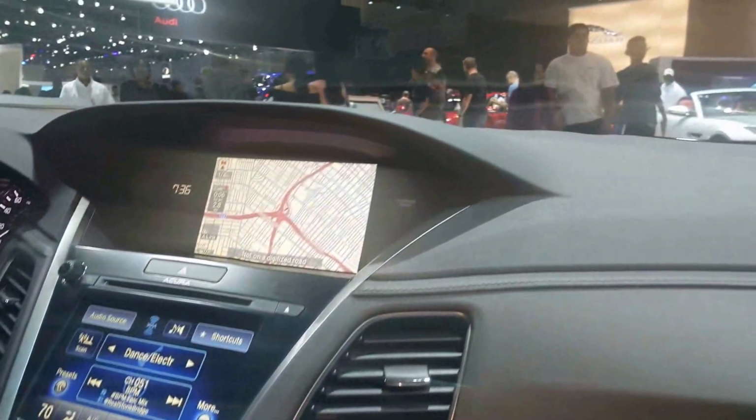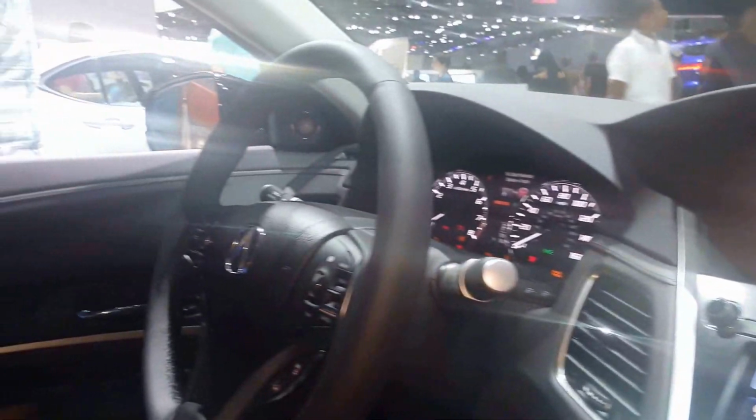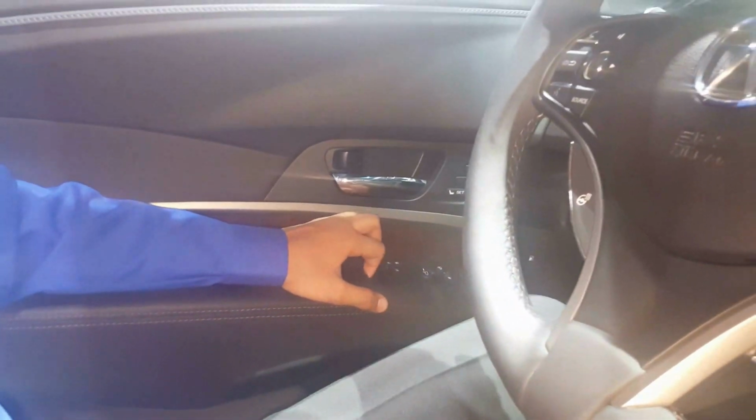Looking at the door panel materials, it's soft touch on the upper portion. It's nice padded leather right here, with a nice sturdy chrome door handle. The window switches are automatic up down for all four windows, so that's a nice feature to have.